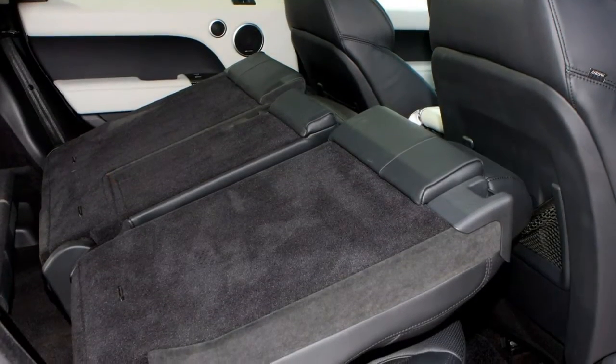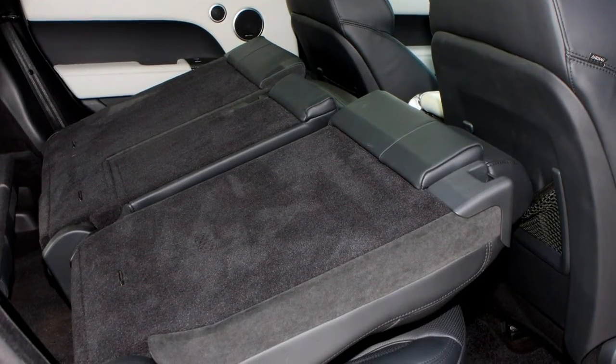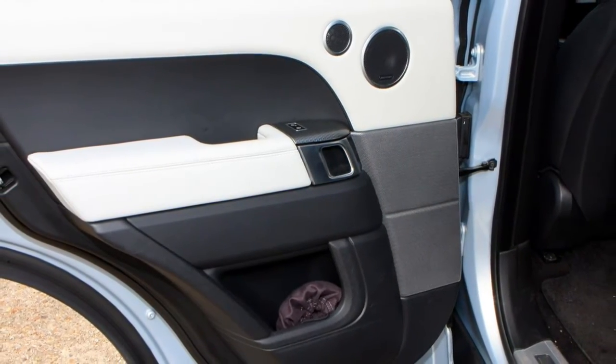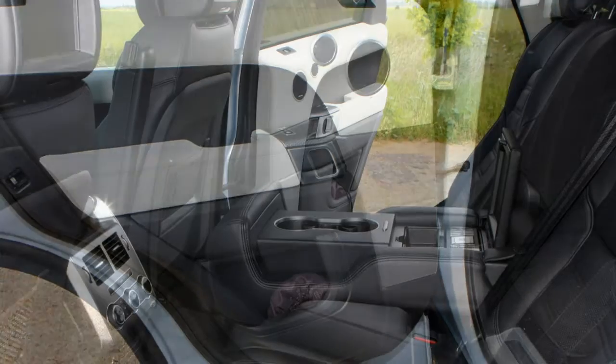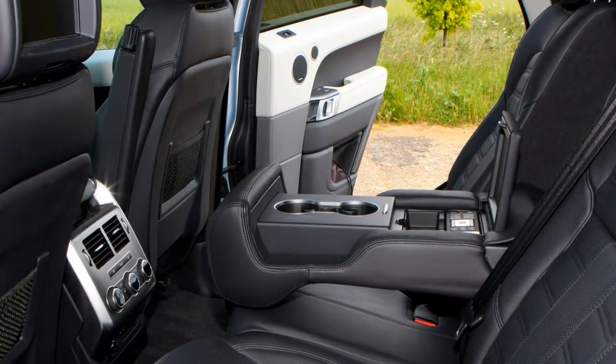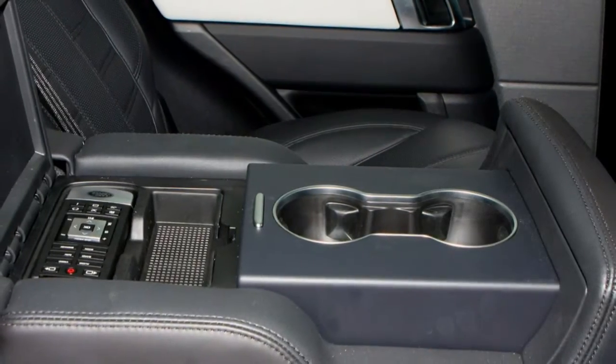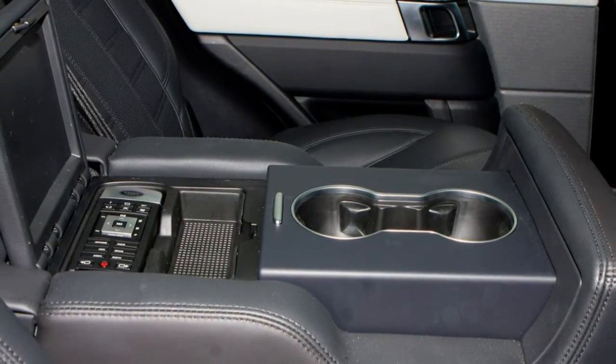This is all aided by the dynamic package, which adds a host of driver aid tech including torque vectoring control that works by transferring more pulling power to the outside wheels, thus tightening the line through a corner. It may sound like science gobbledygook, but the reality is a car that turns in sharply and holds a much tighter line than you'd think possible.